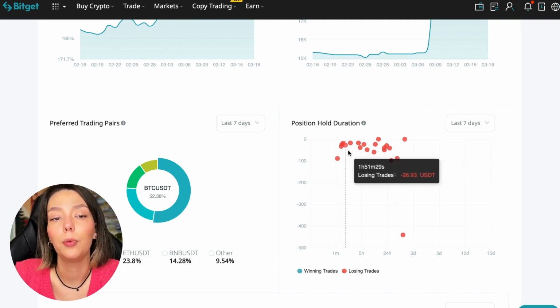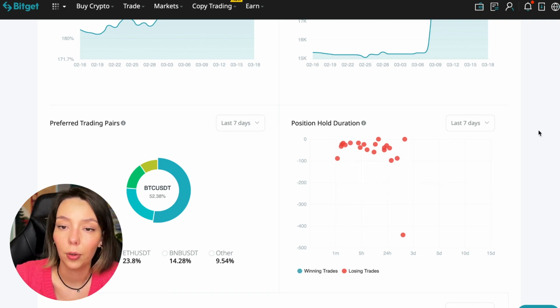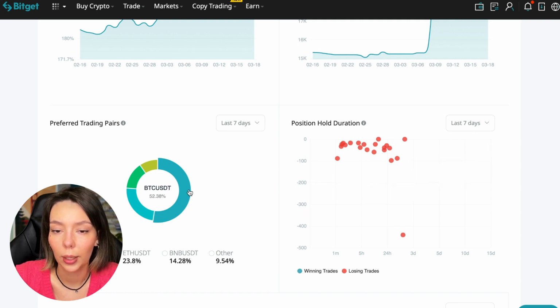So we can also see what currency pairs he trades. It mainly uses Bitcoin, Ethereum and BNB cryptocurrencies. This is very good. 50% of transactions are in Bitcoin. This is a very good indicator that you need to pay attention to, and this shows that the trader sees what he is doing and understands that everything depends on Bitcoin. Wherever Bitcoin goes, altcoin will go.